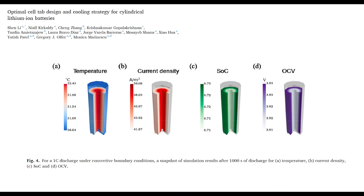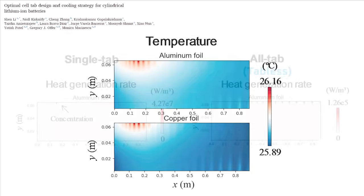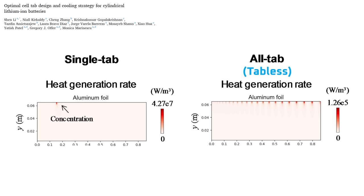Moving along, as we saw earlier, improving cycle life isn't just about reducing the average temperature of a cell. It's about reducing temperature gradients within the cell. A battery cell with a single tab is a choke point for current flow, which generates heat. The images on screen are the results of heat generation modeling that compares a single tab design to a tabless design. They're rectangular because this is an unwound view of the cathode part of the jelly roll. Note the difference in scale.